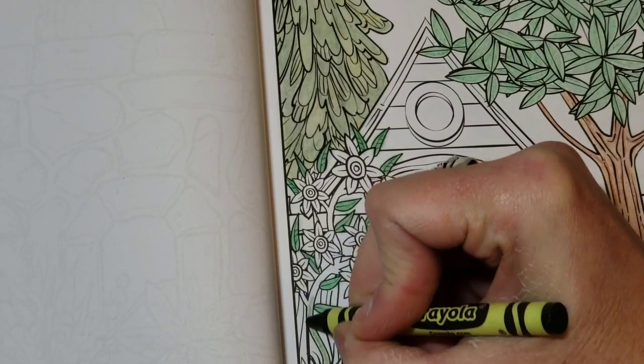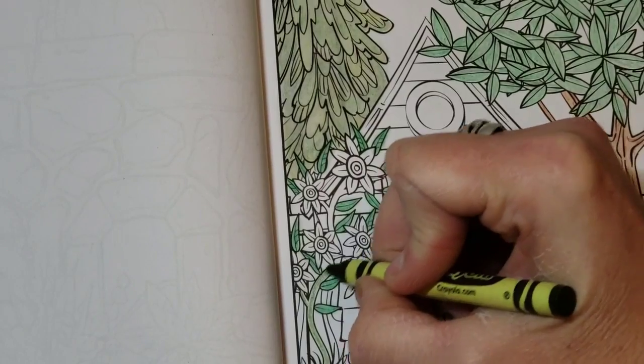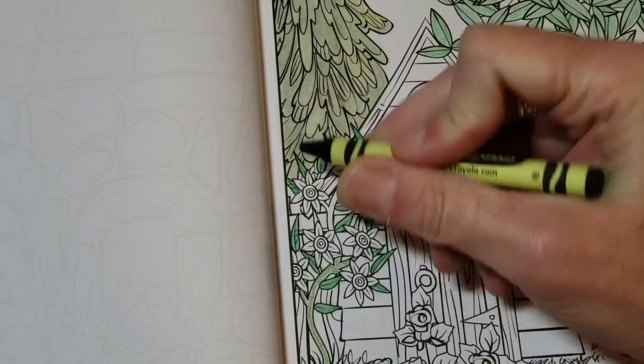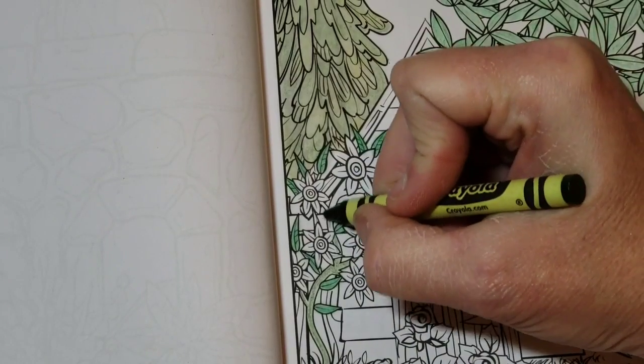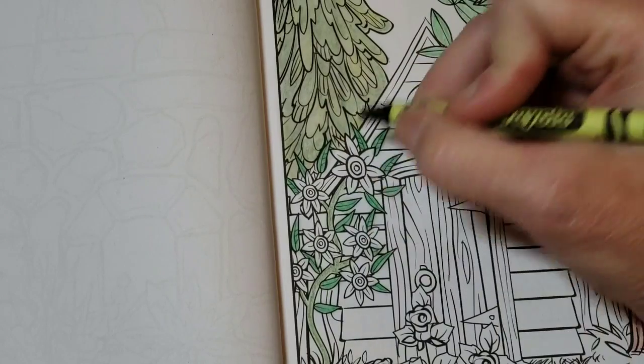I'm trying to use a lot of different colors of green in here since there's so much green that's going to be in the picture. That way, hopefully, it'll all kind of stand out from each other a little bit.